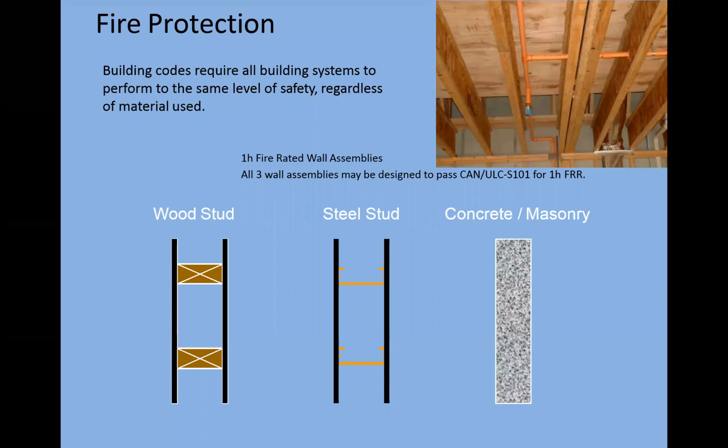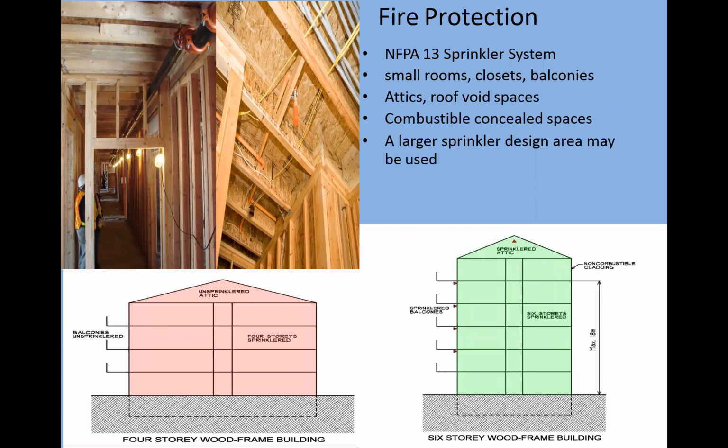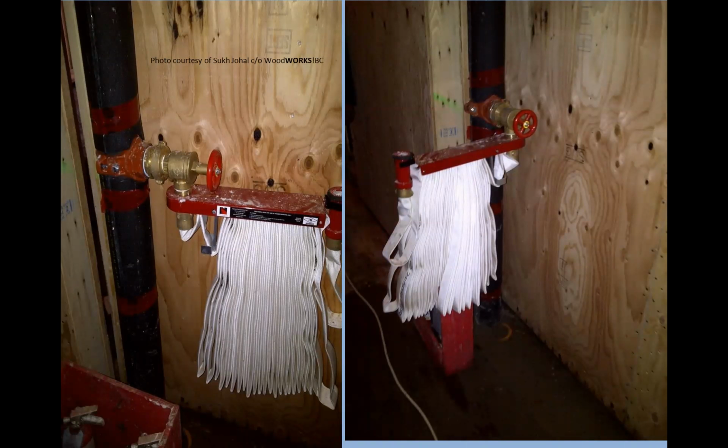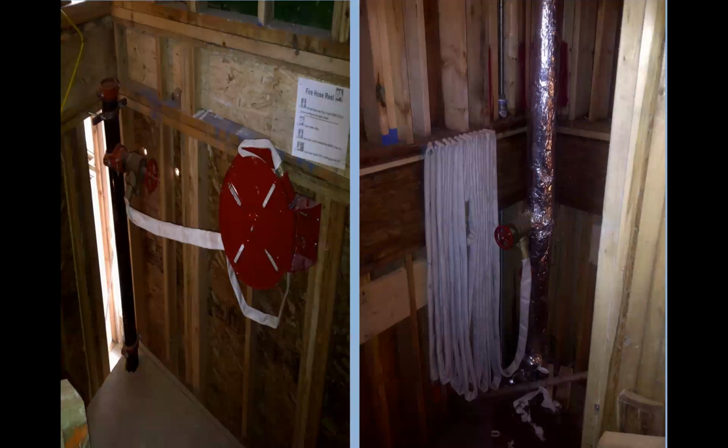Building codes require all building systems to perform to the same level of safety, regardless of what material is used. So wood stud, steel stud, concrete, or masonry walls can be designed to provide 1-hour fire resistance rating. The two figures at the bottom show that there's a difference in sprinkler requirements between a 4-story building and a 6-story wood building. Now the attic and balconies of the green building on the right are required to be sprinklered. Here's a sprinkler height on the balcony. Here are some pictures of the standpipe installed in the mid-rise wood frame constructions. Some more pictures of the hose.